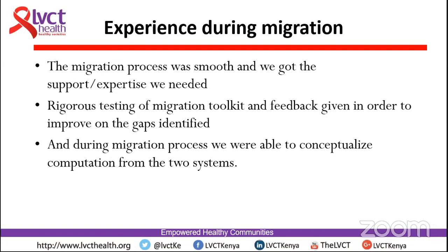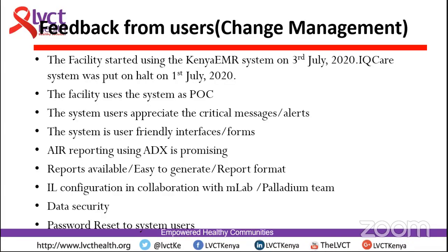And now when we got the assumption document, we are able to understand how the two systems were even computing things like TX current from both IQK and the Kenya EMR. So this is the feedback that we got from the user after we deployed the system. The system was deployed on 3rd July, but IQK was put on hold on 1st July 2020.